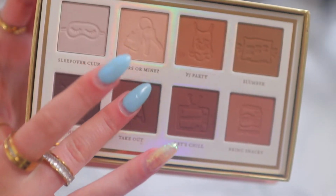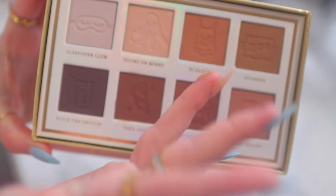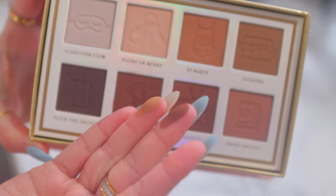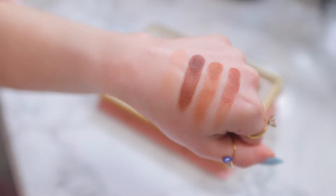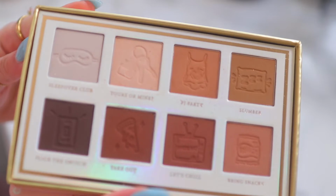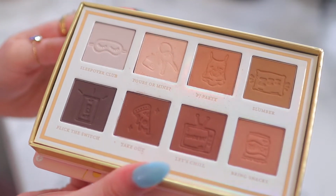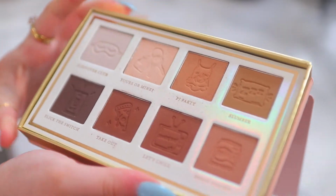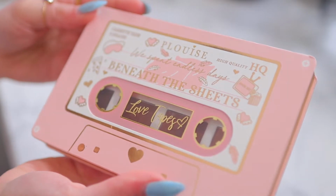The reason I want to use this is because I don't really have an all matte palette. I mean, I just bought the Jeffree Star Orgy palette, but apart from that, I didn't really have an all matte neutral palette. And P. Louise is great quality, it's very pigmented, there's barely any fallout, it stays put on the eyes and doesn't fade. So this is just a great one to have, all neutrals with different undertones, to reach for all year round. And I have been reaching for it and I absolutely love it.